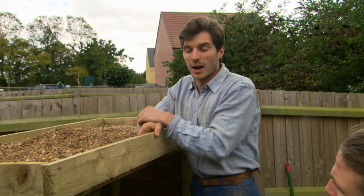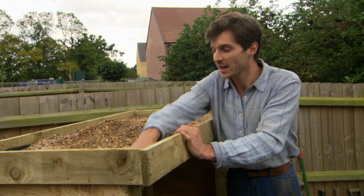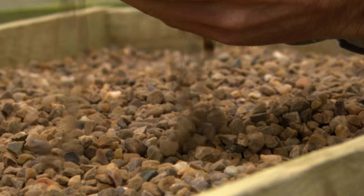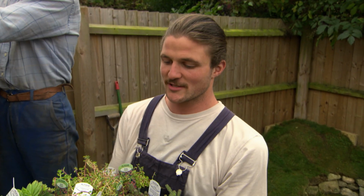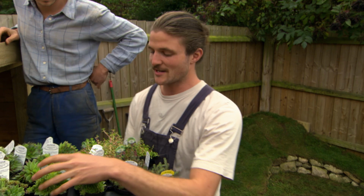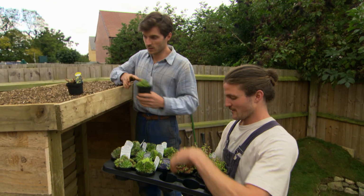a sedum roof. And with that, we've added a bit of membrane on the bottom, which is going to stop the wood from rotting. And then we've got this drainage layer here of gravel. And then all we're going to do then is add some soil on top and then put the plants in. So we've got a lovely little mix of sedums and sempervivums, or house leeks, here. So we're going to put a nice little arrangement of all of these three on here.